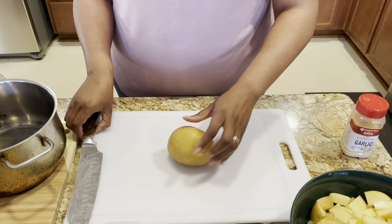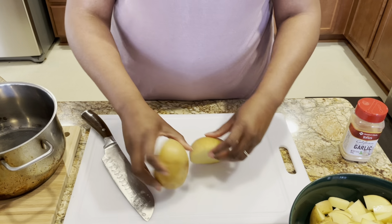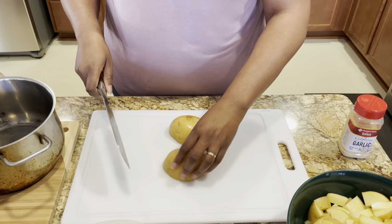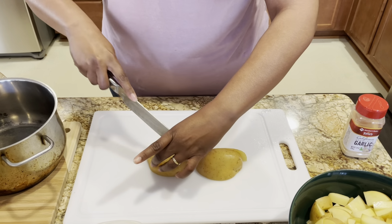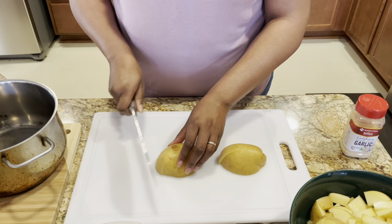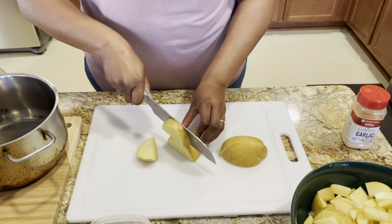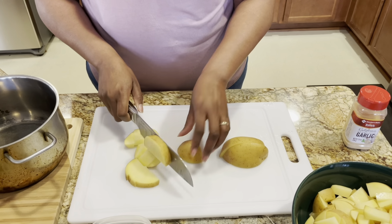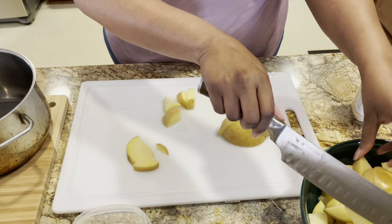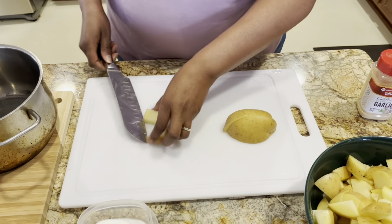So I just take the potato, cut it in half. You want to make sure you have a sharp knife. If you don't have a sharp knife, that can actually be dangerous in the kitchen. The sharper the knife, the better, the safer. So I just cut each half in thirds, and then you just go across the cut, chop, chop, chop. And you want the pieces to be fairly even so that everything cooks evenly. And then we're going to boil these on the stove.